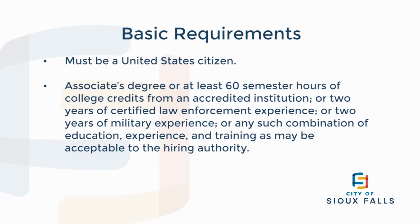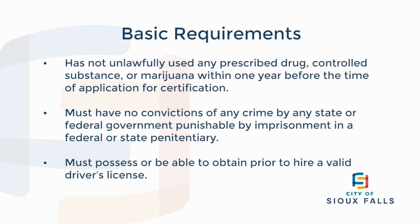So for education, we're looking for an associate's degree, or at least 60 college credit hours from an accredited institution. And then for work experience, we'll also accept 2 years of certified law enforcement experience, or 2 years of military experience. For certified law enforcement experience, that's from the State Academy and Peer. We do accept certified officers from other states as well. And for military experience, that can be active duty or it can be guard experience.